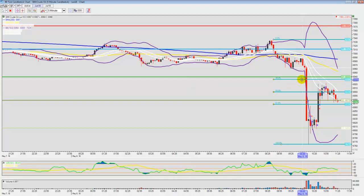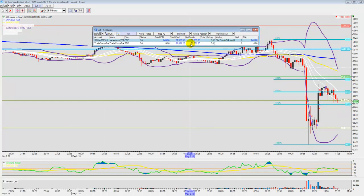Got close to 38.2. And I'm sitting up 84 ticks right now. You know, that's a damn good day on most days. Obviously, I could have had a hell of a lot more if I would have taken it from here to the 12p area that I was talking about at 83.